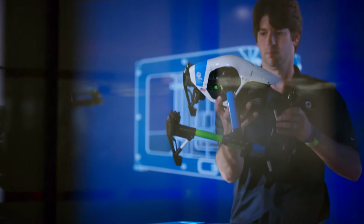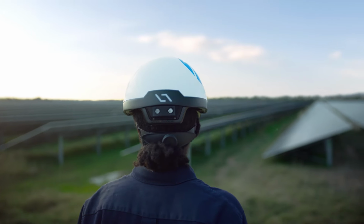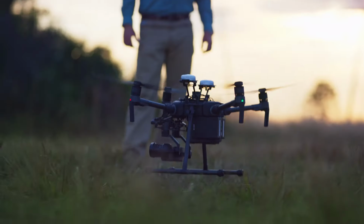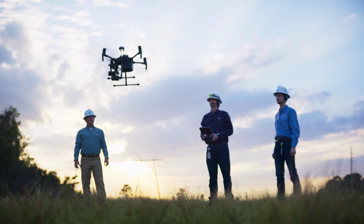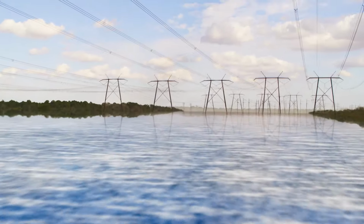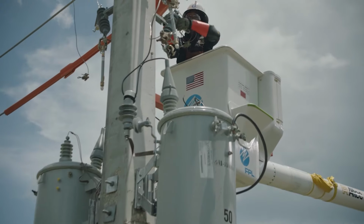My role at FPL is to look 5, 10, 15 years out into the future at technology. Our goal is to come up with that technology and make it work for our customers. The end game is to be able to increase our reliability. We want our customers to be happy, and we're committed to being the most reliable company in the US. That's how we're changing the current.